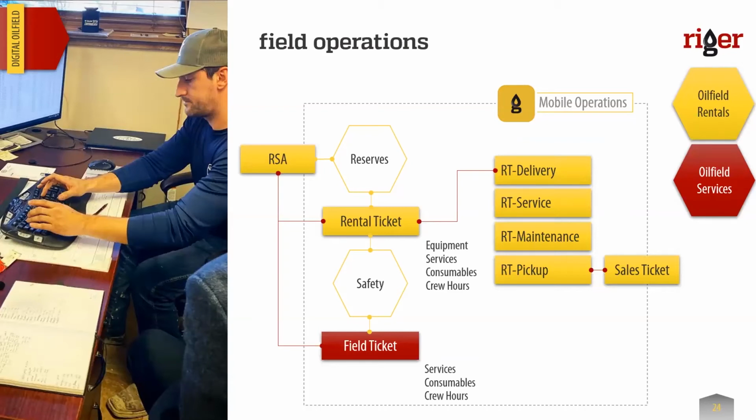Whenever you return the equipment back, depending on the condition of the equipment, sometimes it happens that the equipment is damaged. So you can generate a sales ticket right away in this job and include these sales charges or sales prices of the equipment in your final rental invoice. So everything is included in one job and controlled within one rental service agreement. And a field ticket, again, allows you to provide services, accumulate employees' time, and combine everything in the final rental invoice. And everything can be done in the mobile application of RigER as well.